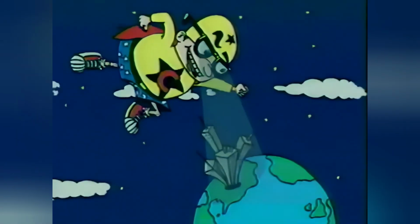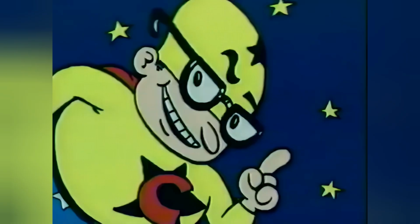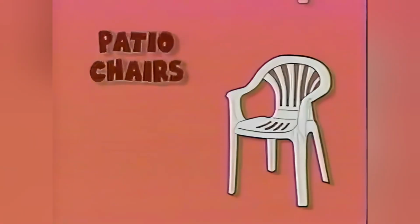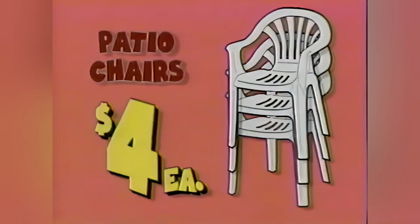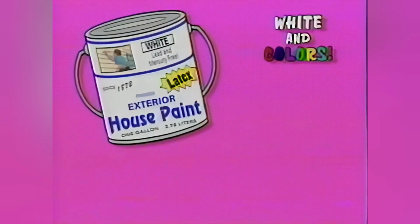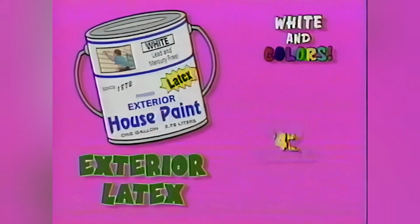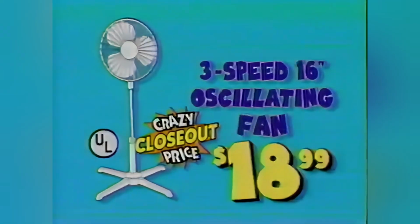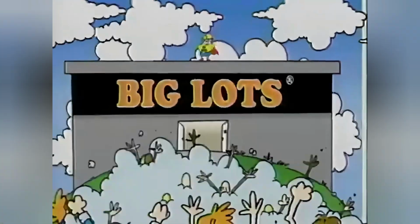Big Lots presents Closeout Match. I spy a deal. Help! We made too much! I'll buy it all for peanuts, so you'll save lots. Here's a deal. Stackable patio chairs, only $4 each. The closeout price is my kind of price. Give your home a facelift with exterior latex paint, just $4.80 a gallon. And keep cool with a 3-speed, 16-inch oscillating fan, not $30, just $18.99 at Big Lots. So come and get it.